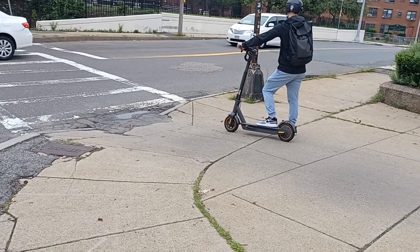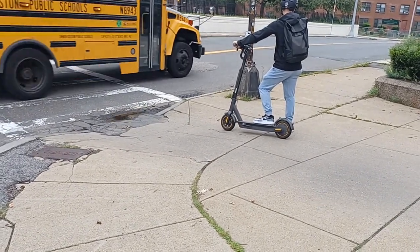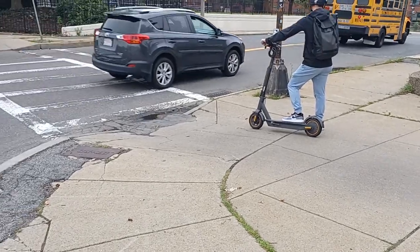More likely they'll be doing these ramps over sooner or later, eventually. Probably later than sooner.